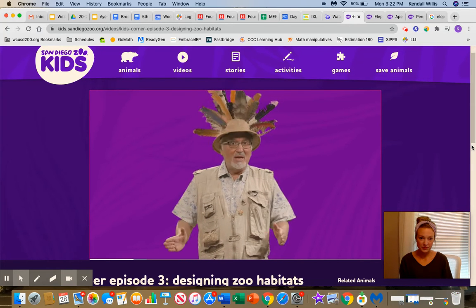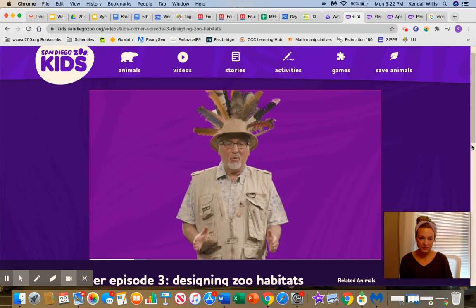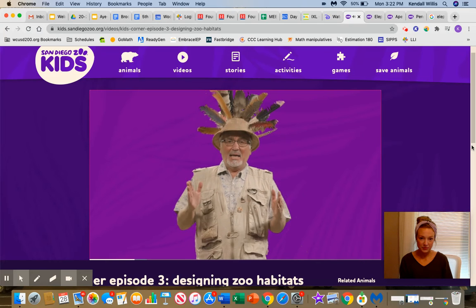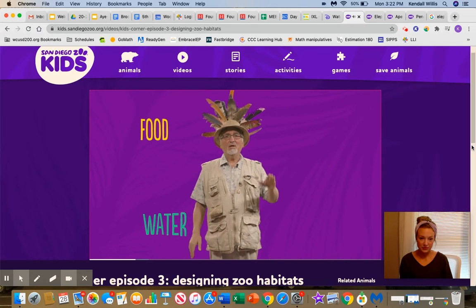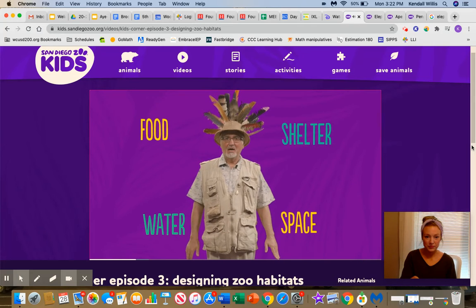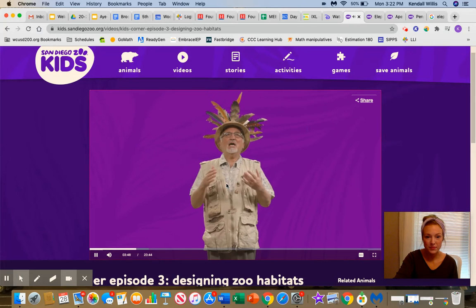I had no idea that so much work went into designing and building habitats for the animals. So many different animals, so many different requirements. But I guess it all starts with the four elements. You need food, water, shelter, and space. Now let's see, if I was designing a habitat.